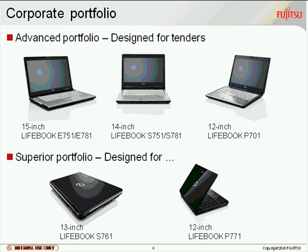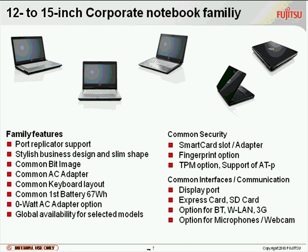Hello, this is Martin speaking. With the new Huron River platform, we have launched now a very good family concept on all of the notebooks. This family concept will be described directly on the next page. The members of these family products are LIFEBOOK E series, in this case the LIFEBOOK E751 and the E781, as well as the 14-inch system LIFEBOOK S series, the S751, S781, and the 12-inch system LIFEBOOK P701. This is added by the superior portfolio of the LIFEBOOK S761 and P771.